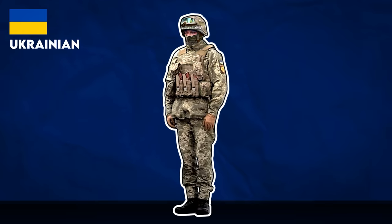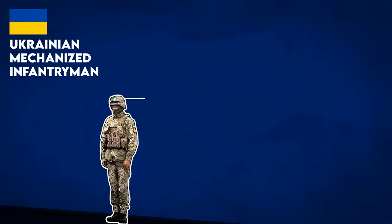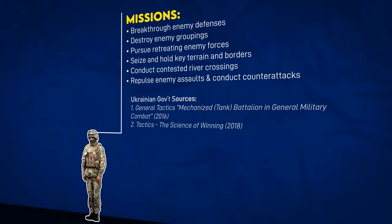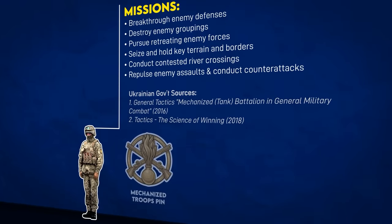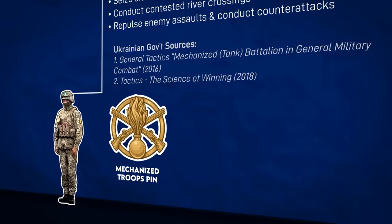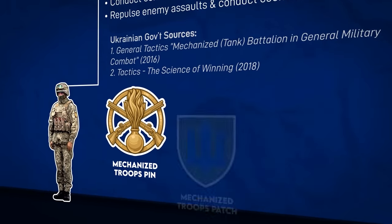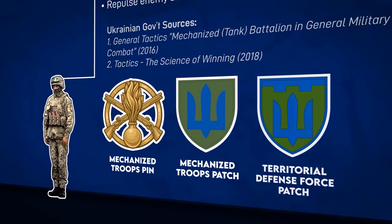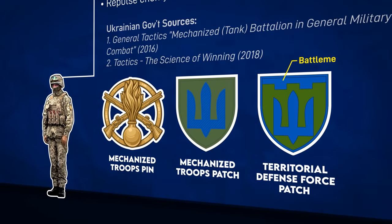This is the Ukrainian mechanized infantryman, the muscle of the mechanized troops that engages and destroys the enemy via close combat. The mechanized troops are Ukraine's regular infantry branch, represented on their berets by two crossed wheel-lock muskets and a bursting bomb. Their tactical arm patch is an olive shield with a blue trident, not to be confused with the similar territorial defense patch which has battlements.